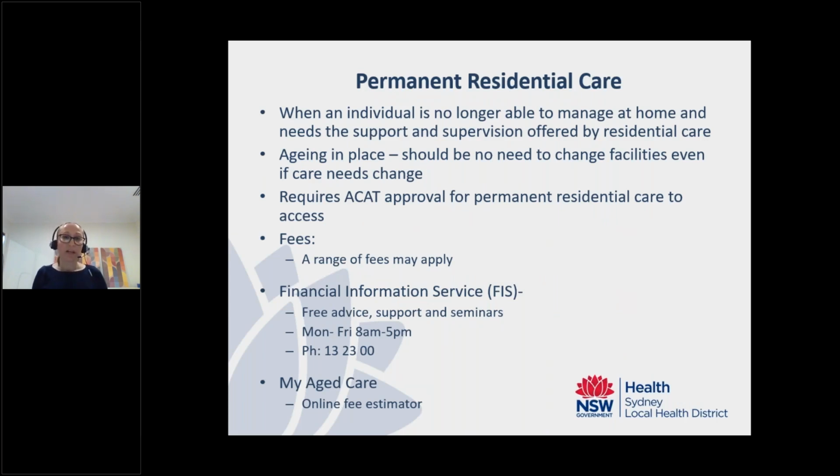Permanent residential care: when an individual is no longer able to manage at home and requires more assistance and supervision than can be supplied at home, this could be a suitable option for them. Ageing in place is a really important thing to consider, and hopefully there should be really no need for a client to have to change facilities as their care needs change. Again, this requires approval from ACAT to access permanent residential care.